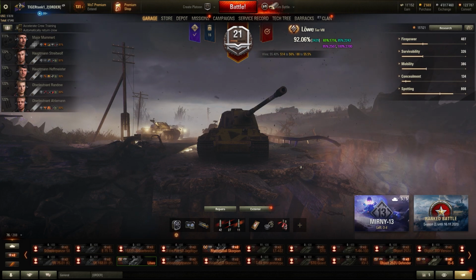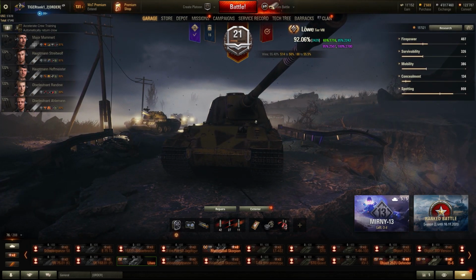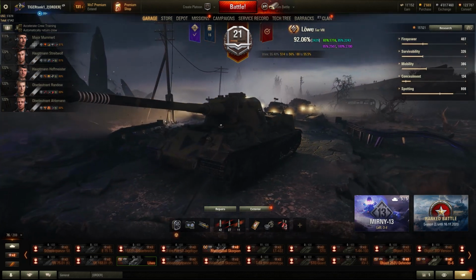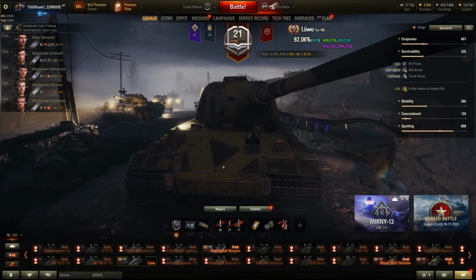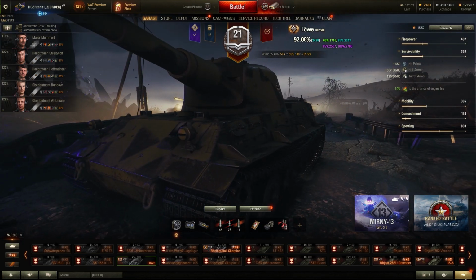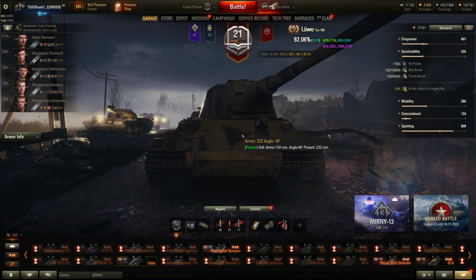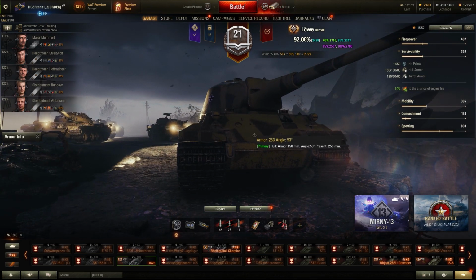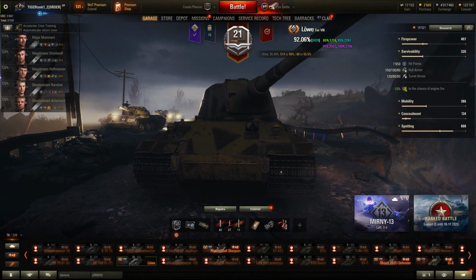Because previously the Löwe did not have enough hull armor to withstand anything from close range. Now if you look at the upper plate, it is 150 millimeters thick and it goes all the way to 250 at this angle. I can show you guys that with the armor viewer right here. It's like 230, 240, and then you have like 250 at certain angles. So that is pretty impressive for a tier 8 heavy tank.